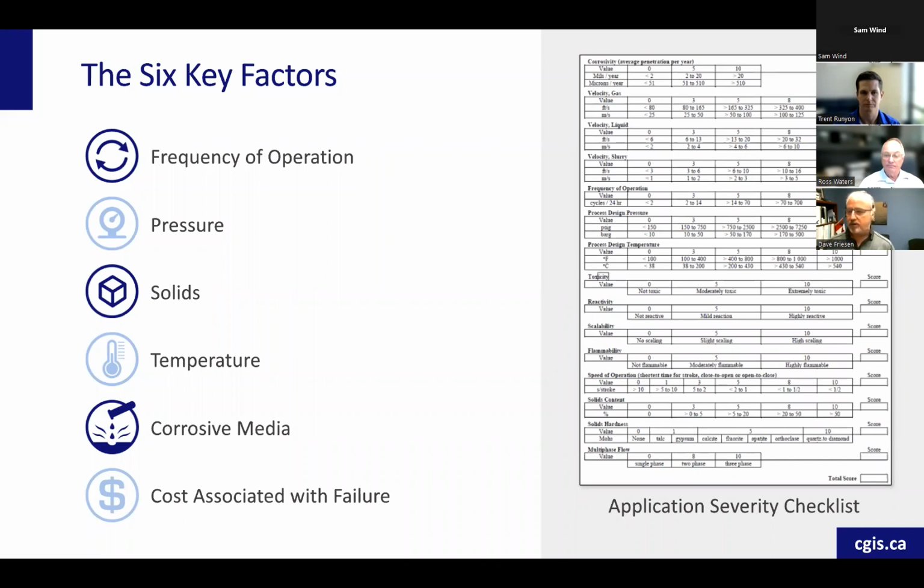But anytime you start to take any two of these and put them together, then it moves up that continuum towards a more severe service application. So I could take a 1500 PSI service and I can use a Teflon seated ball valve in it and it'll last many years probably.